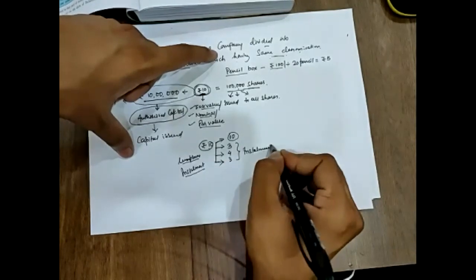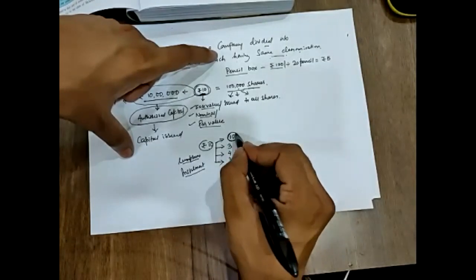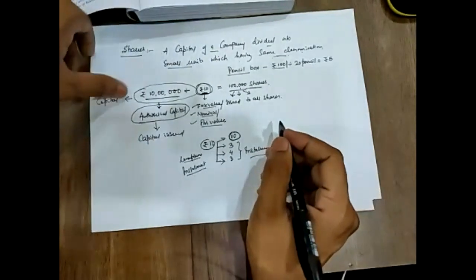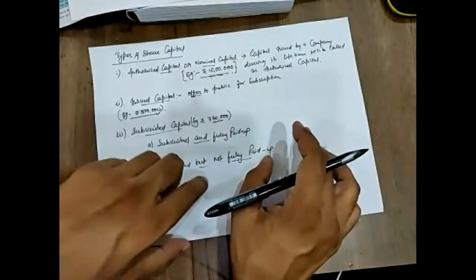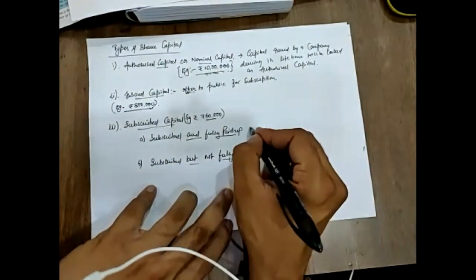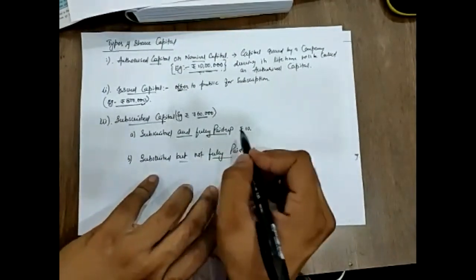तो इट डिपेंड्स ऑन द कंपनी, वेदर द कंपनी वॉन्ट अ फुल मनी ऑफ द शेयर एट वन टाइम और दे एक्सेप्ट द मनी इन इंस्टॉलमेंट. इट विल डिपेंड अपॉन द कंपनी. तो अगर कंपनी एक साथ पूरा पैसा लेगी तो उसको हम लोग बोलेंगे सब्सक्राइब एंड फुल्ली पेड अप. तो अगर शेयर होल्डर ने पूरे का पूरे 10 रुपया कंपनी को पे कर दिया है तो उसको हम लोग बोलेंगे सब्सक्राइब एंड फुल्ली पेड अप.